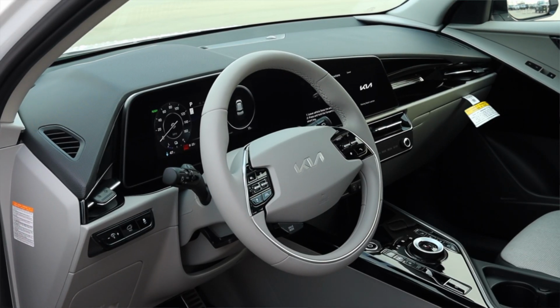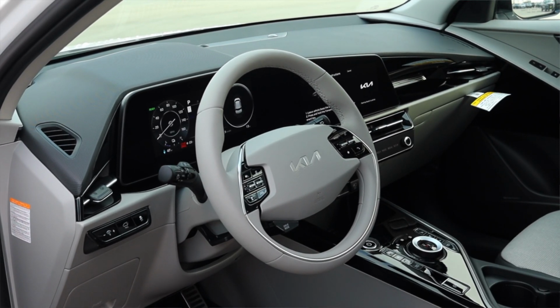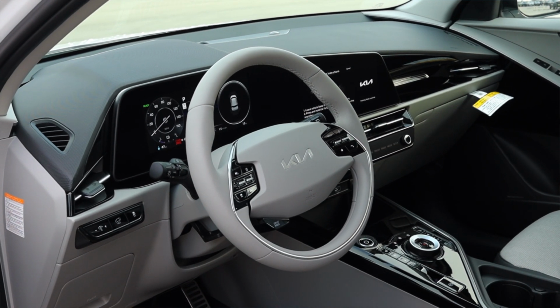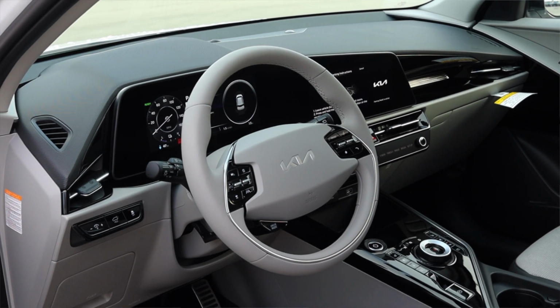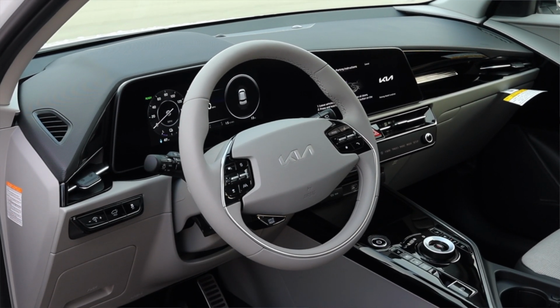So that's out of the way, let's talk about the interior. Now, this is the Niro Wave. There's the Wind and the Wave for the electric version. The Wind is the lower trim level, the Wave is the higher trim level. So we have a lot of goodies in here.